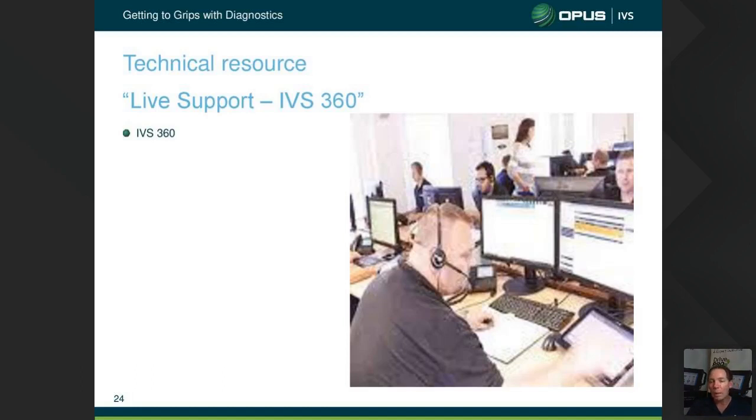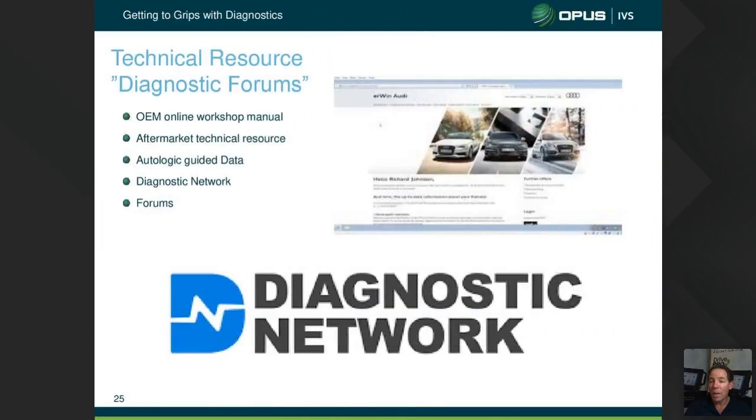So by simply contacting IVS support, we knew straight away that there was a recall on this vehicle, a technical service bulletin or a campaign on this vehicle. So it just saved time, and that didn't take long, which was really, really good. So we had an answer for the customer. That was a technical resource.